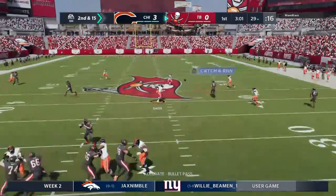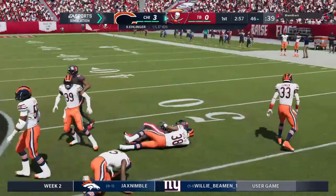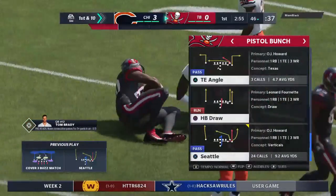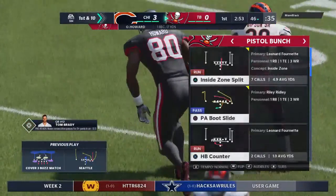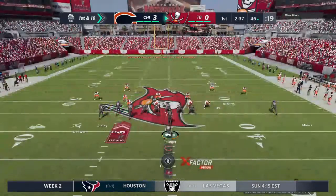Now a shotgun snap as they'll look to throw. That's caught by the big tight end, O.J. Howard. And able to get this one across the 45 before he's brought down. It's a pickup of 17 and a 1st down.